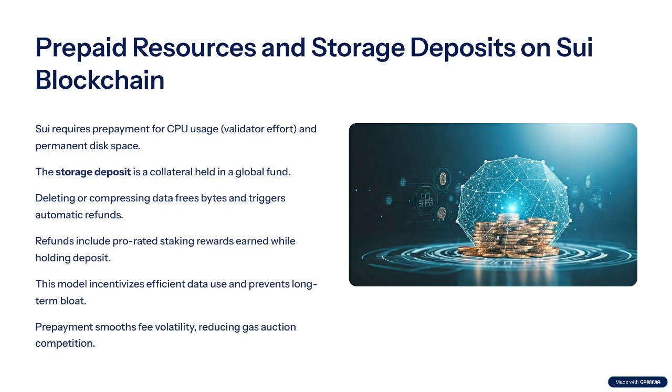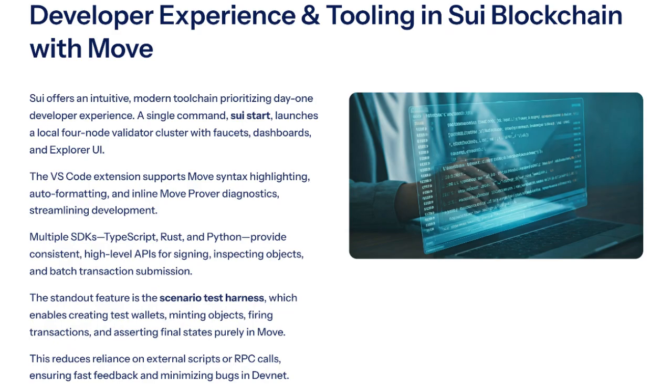It also flattens fee volatility. Routine transfers rarely compete in a gas auction because disk space is prepaid and predictable. Day 1 DX matters as much as protocol science, and SUI's toolchain feels pleasantly modern. Type sui start, and a 4-node validator cluster spins up locally. Faucets, dashboards, Explorer UI, the works.